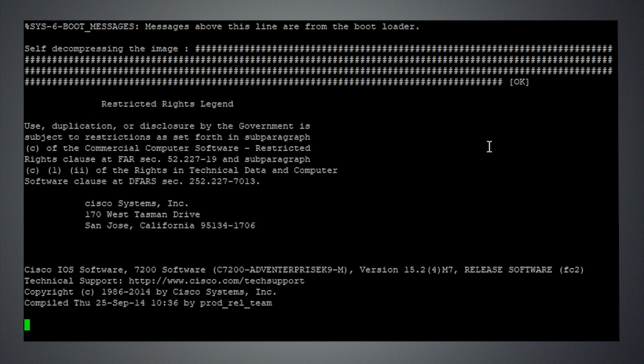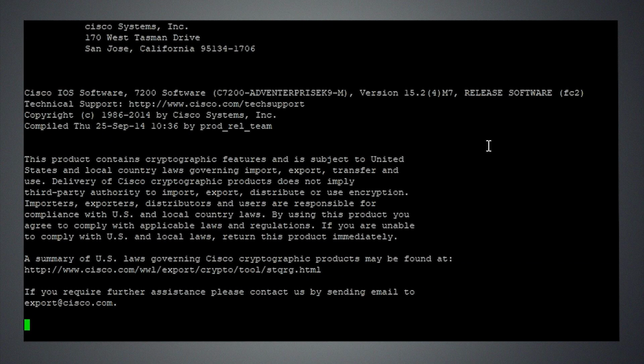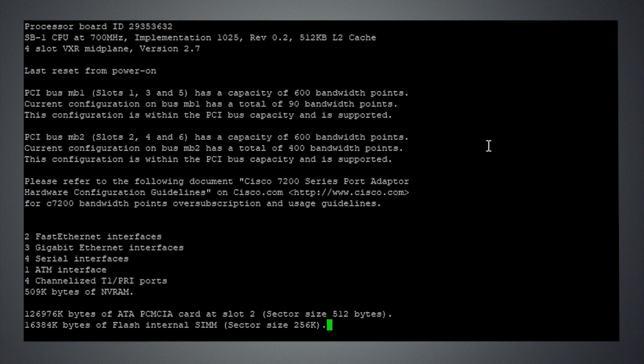And so it tells us here we're running the Advanced Enterprise K9, and it's version 15.2. This build isn't quite the latest that was ever released for this platform. I think it was 15.2 and then 4M11 maybe was the last version. Haven't checked the Cisco site in a while, but that tells us we've got a bunch of other stuff here.